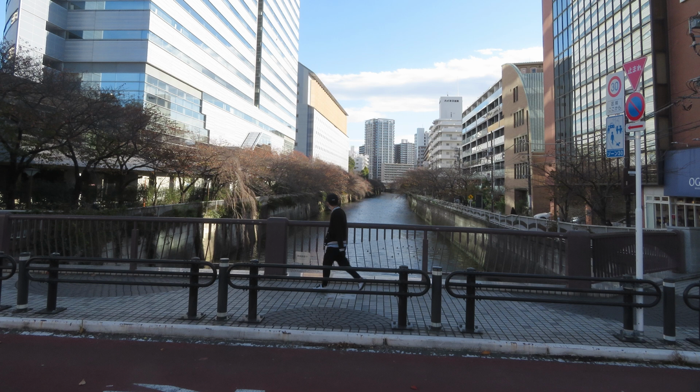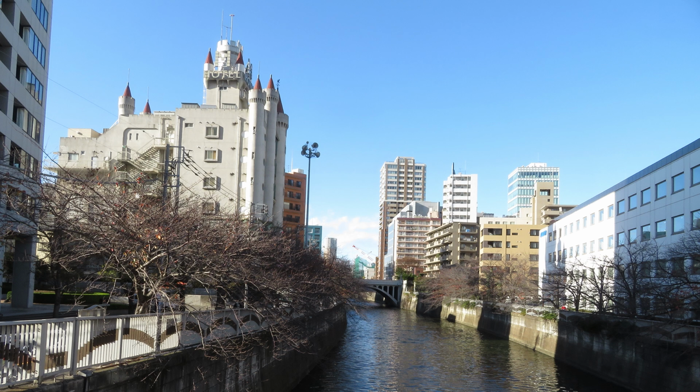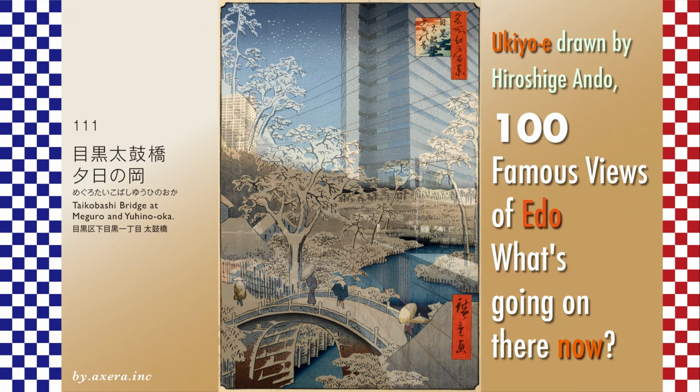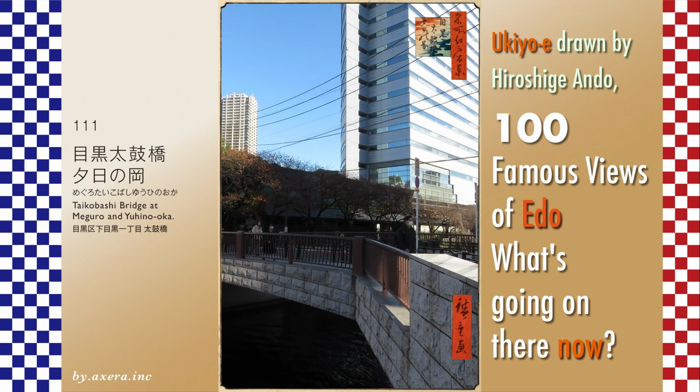This is the view from the current Taikobashi Bridge looking downstream towards the Meguro River. This is a view from the current Taikobashi Bridge looking upstream towards the Meguro Shinbashi Bridge on the Meguro River. The area beyond Meguro Station is now a popular cherry blossom viewing spot, visited by many tourists in spring. I tried to fit the current image into Hiroshige's painting. The angle is a little low, but I wonder if it retains its former appearance. The bridge is now a flat bridge named Taikobashi.